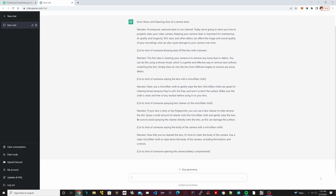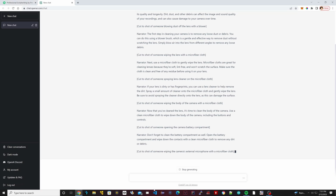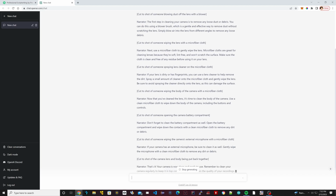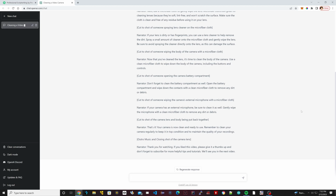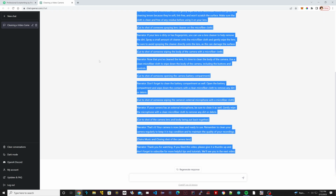Now, the beauty of ChatGPT is, if you're in the same session like this and I haven't cleared it, you can actually ask it to change things. If you didn't like something in this specific script, or whatever you asked it, you could ask it to change it and it'll change it. Or if you wanted to make it longer or shorter, it'll do it. So awesome, right? It's still writing the script. It took us about 2 minutes. It fully wrote the script. All you have to do is copy the script right here, and you're pretty much done.